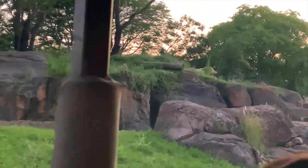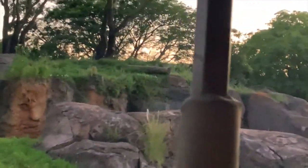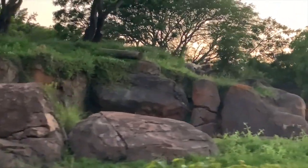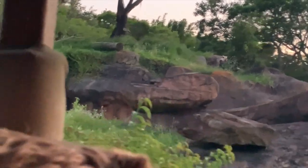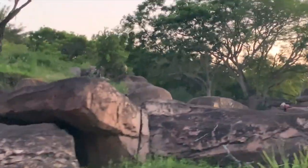Now during the day the lions can see just as well as us, but at nighttime they can actually see 6 times better. That's why most of the females will usually go out and do all the hunting at nighttime. There's a female with them as well.